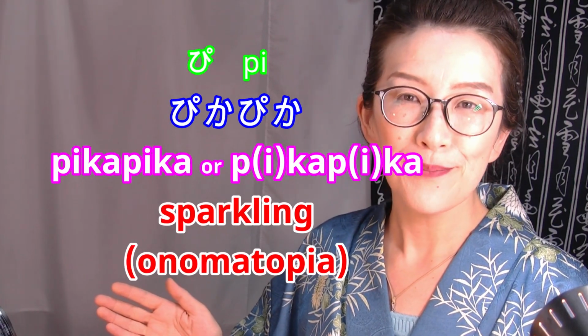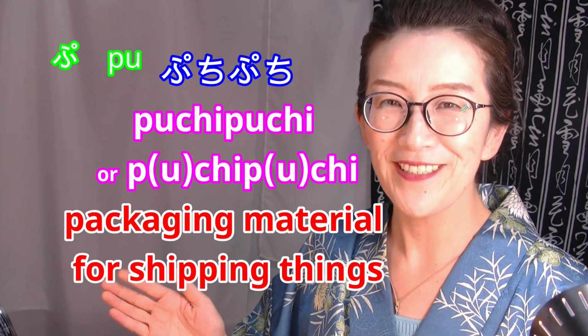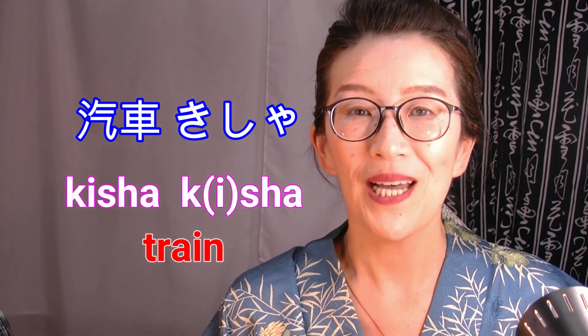ピカピカ, onomatopoeia, sparkling. プチプチ. While you were watching my mouth, you may have noticed that I didn't just omit the vowel, but I still made the shape of the vowel. Doing this is important for properly using vowel deletion. This is not ksha, but kisha. There are many words to which this rule can apply.